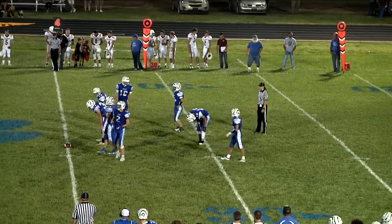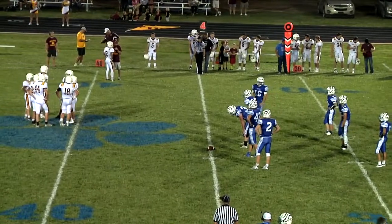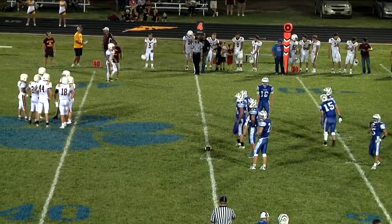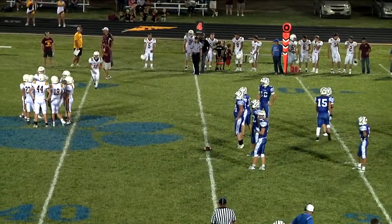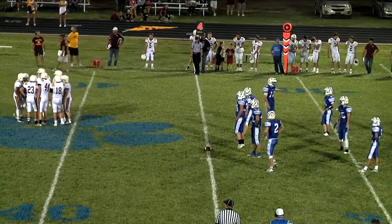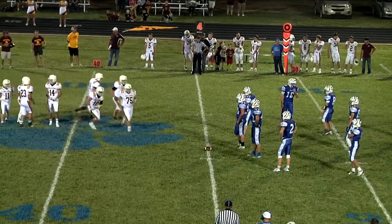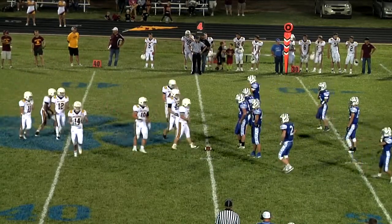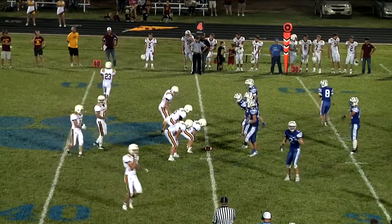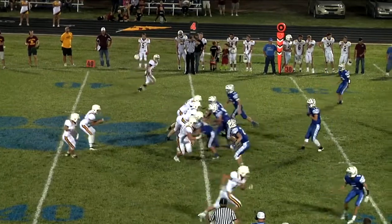Fourth down and 14. So, clock ticking away here. Going to go under 2 minutes to play in this 4th quarter. 46-8 the score. We've got a mascot down here. We got a little everything. They do. I missed that.